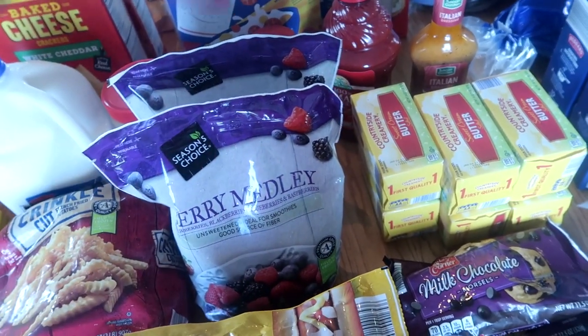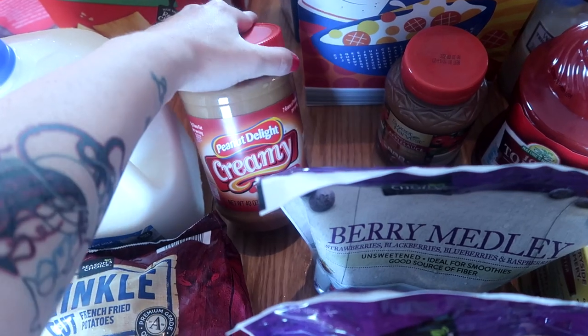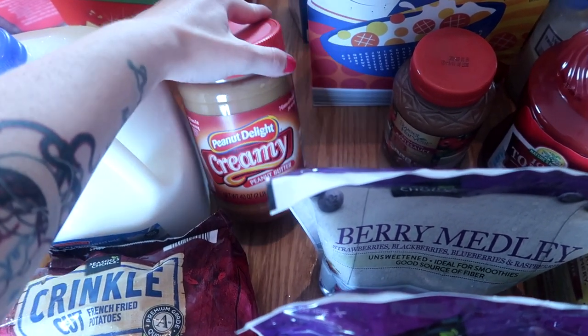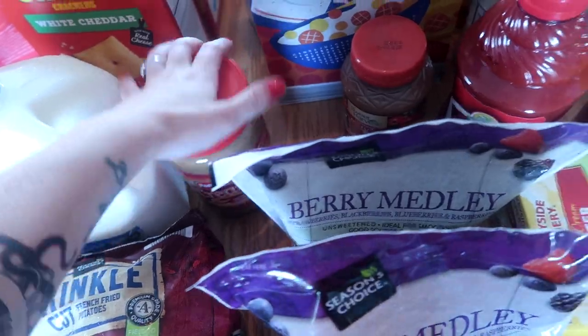We got two bags, so this was $12 out of my grocery haul, these two bags of frozen fruit. I usually get peanut butter from Walmart, but it's telling me that they don't have any in stock. I haven't put in my grocery order yet. I have it all in my cart, I just need to actually order it. So I got one thing of peanut butter at Aldi just in case they're still out.